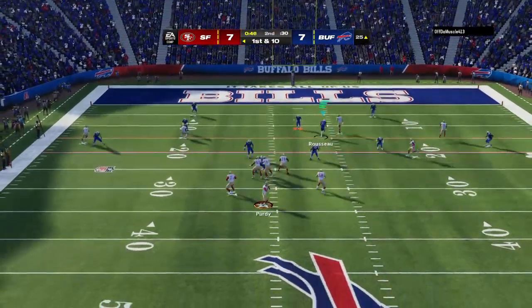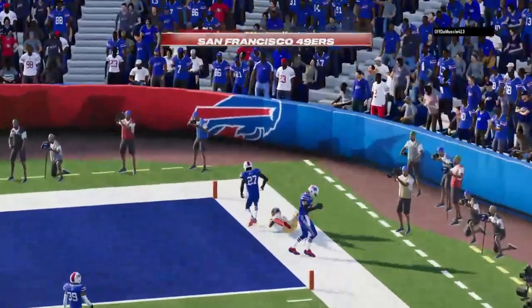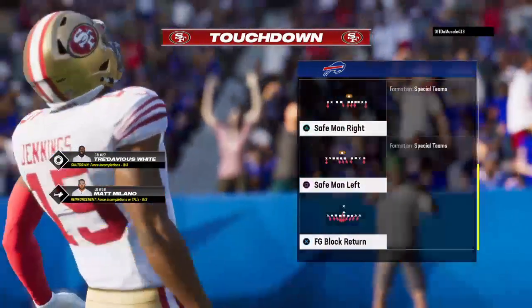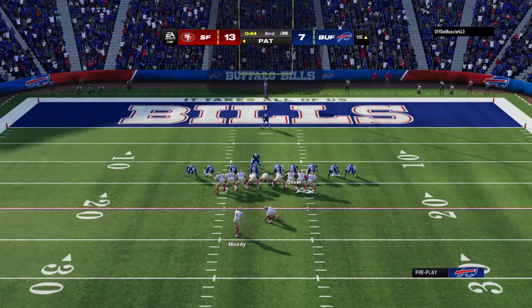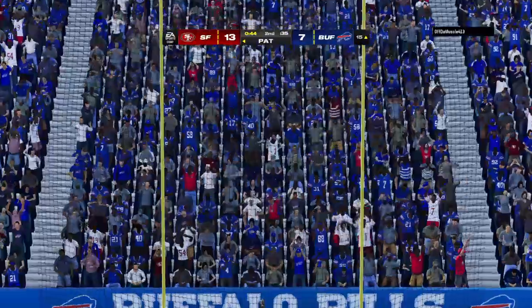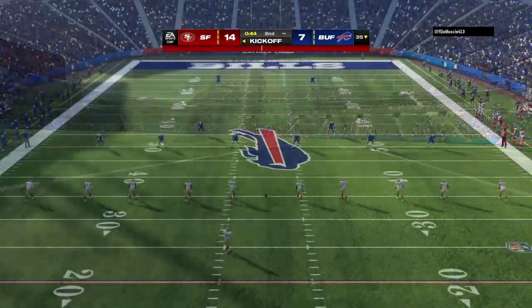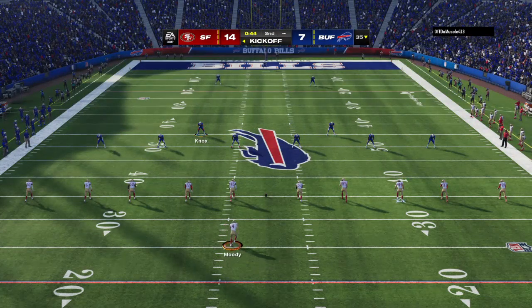They go back to the air here after the INT on the last drive. And he hauls it in the end zone. Touchdown, San Francisco. Juwan Jennings, 25 yards for the touchdown. And the 49ers will take the lead here in the final minute of the first half. Moody good with the extra point. And that makes the score 14-7.